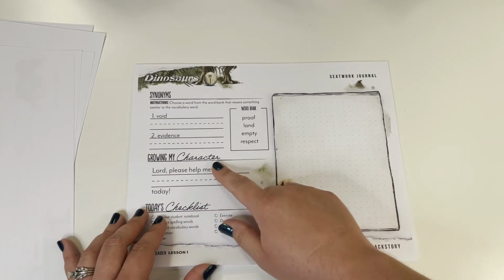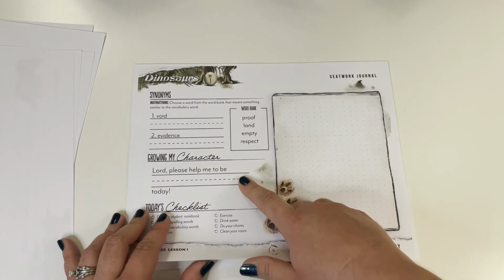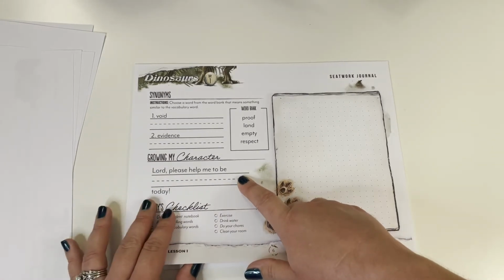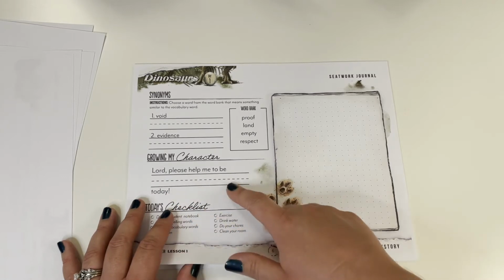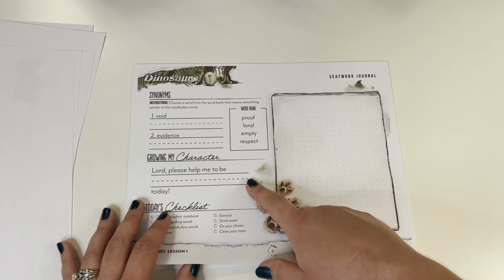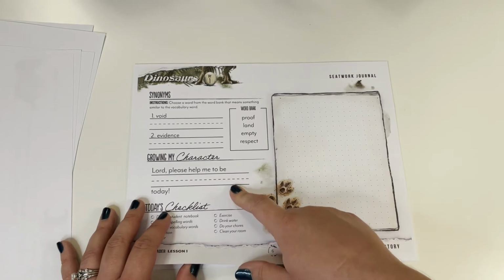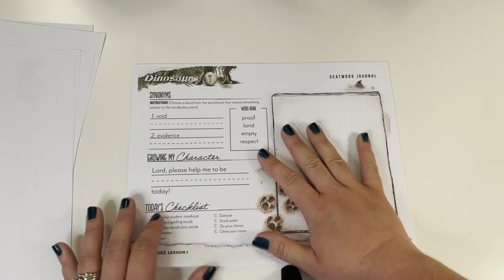And growing my character. Over the summer, we talked about fruits of the spirit since we were doing botany, fruit, you know, and this is something that the boys really, really enjoyed. And throughout the day, they would pray, Lord, help me to be gracious today. Lord, please help me to be loving today. And that was just amazing.